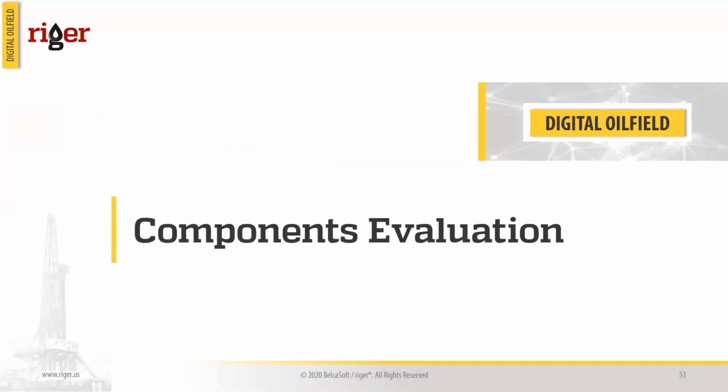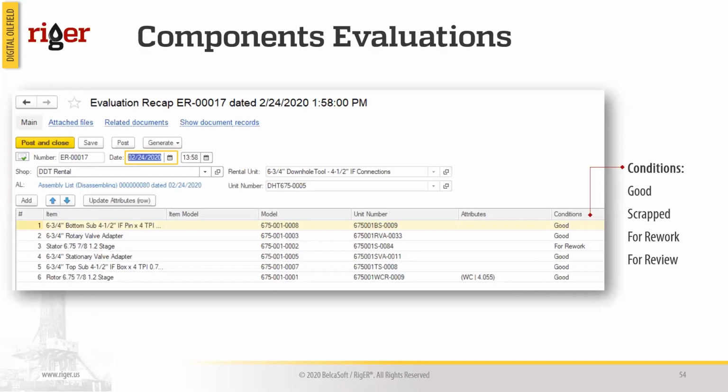Yeah, thank you, Ashley. Yeah, actually, this demo showing the power of the dashboard. Yes, you can go through the long way and put the step-by-step assembly disassembly list, and you can just double click on the particular unit number, and disassemble list will be generated automatically. Moreover, as Ashley just mentioned, we have automatically generated evaluation recap, where we can set up the condition of each component. Yes. So evaluation recap, which we can see in the next slide.